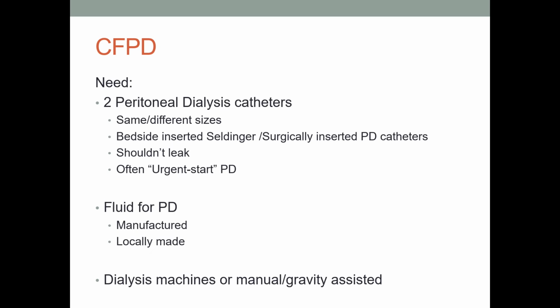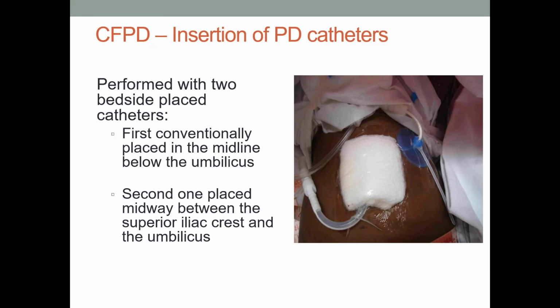The fluid used for PD can be either manufactured or locally made, and you can use either dialysis machines or manual gravity assistance. So I'm going to talk you through what we've done at the Red Cross Children's Hospital. Firstly, 2 PD catheters. One was a Cook catheter in this picture, and one is a bedside peel-away Tenckhoff, placed in the midline. The second one was then placed somewhere between your superior iliac crest and your umbilicus.